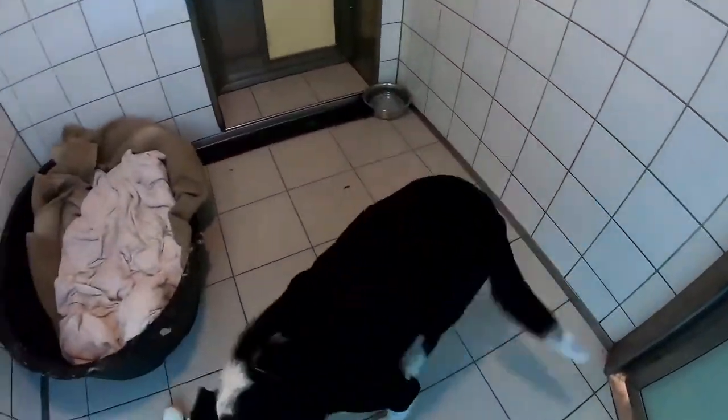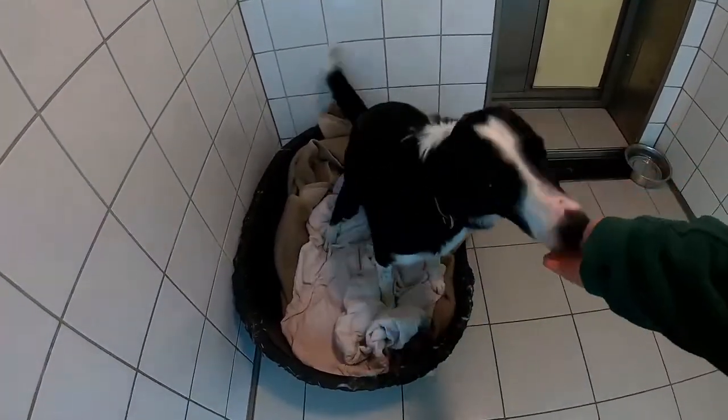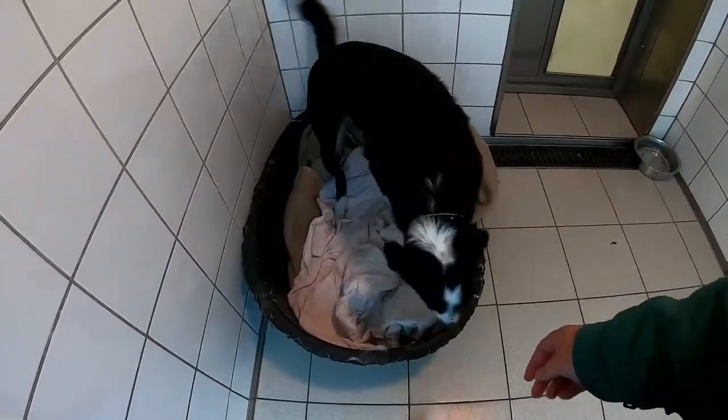Unfortunately, he's a lab collie mix. Sorry, I'm just getting cuddled here. He's a lab collie mix. He is very sweet, very bouncy. Hello, giant, say hello. He's obsessed with playing fetch, so he'd play all day long, and he's very good. He brings the ball back and drops it for you and waits for you to throw it again. He does get on well with some dogs, not all dogs, but he can be walked around them. That's no issue. He's looking for an adult only home.